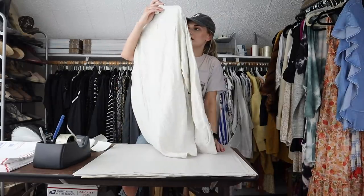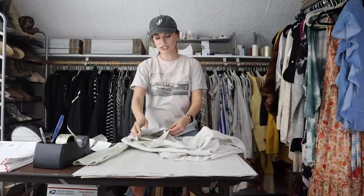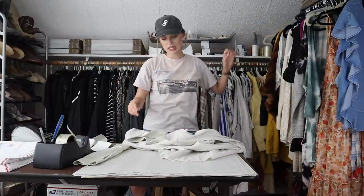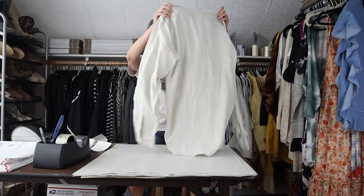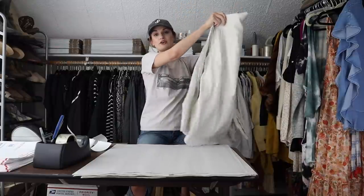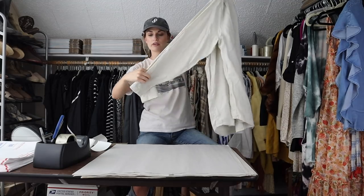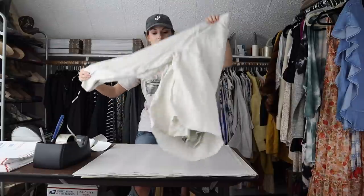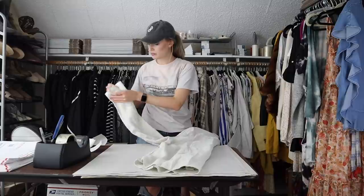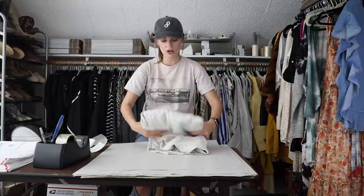This is a Lucky Brand 100% linen size large button down long sleeve shirt. Really pretty, it has embroidery on it. I found this at the bins and I picked it up for basically all of those reasons, the embroidery, the fabric. We were going into summertime and linen is my most popular selling fabric in summertime. Also size large, which is great, no flaws.